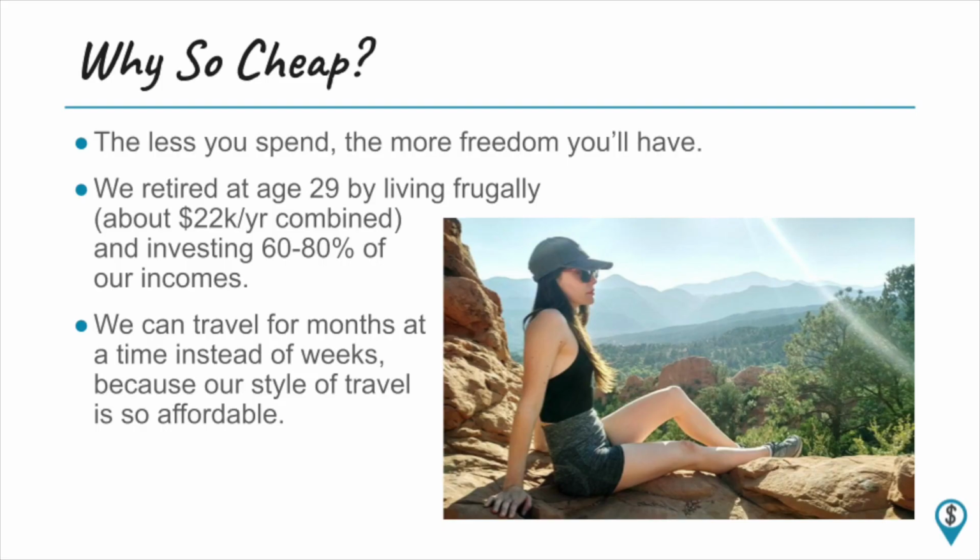Because we made the less luxurious choices, we're able to travel for months at a time instead of just a week or two per year. And our style of travel is so affordable, we can just do it again and again and again as much as we want. Best of all, there's no office for us to return to when we get back. We're not expecting anyone to want to copy exactly what we did, but we're throwing these ideas out there because we're hoping it might inspire somebody to look at their life a little bit differently than the normal way.